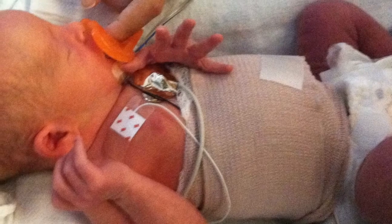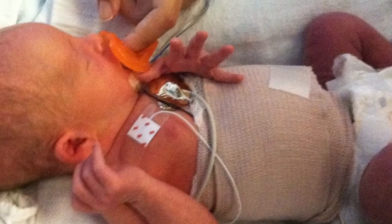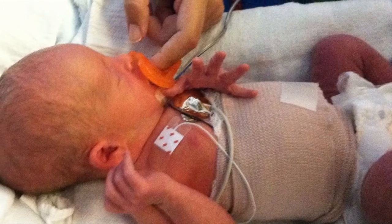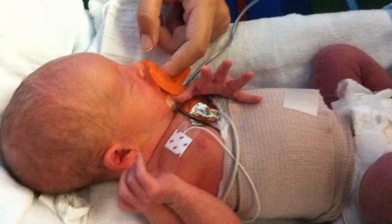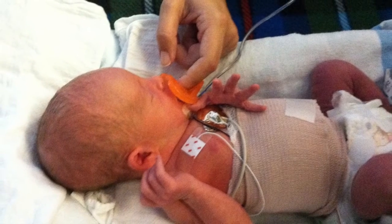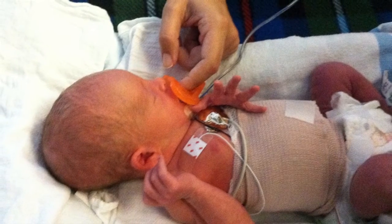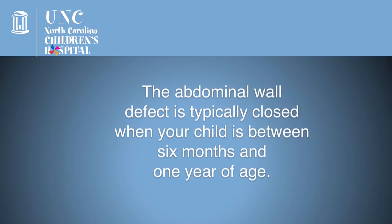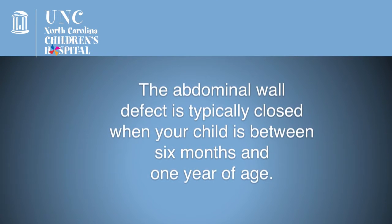With the ACE wrap, we do have the ability to apply compression to the omphalocele sac contents. And as time progresses and as your child grows, the contents of the omphalocele sac will be reduced back into the abdominal cavity. Once that's done, we are then ready to close the abdominal wall defect. And that typically takes place when your child is around 6 months of age to as late as 1 year of age.